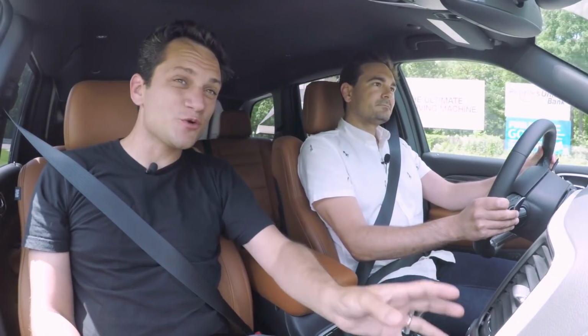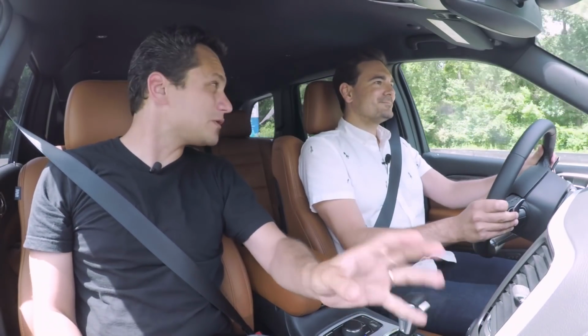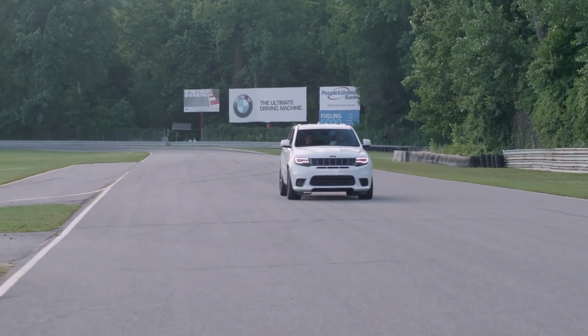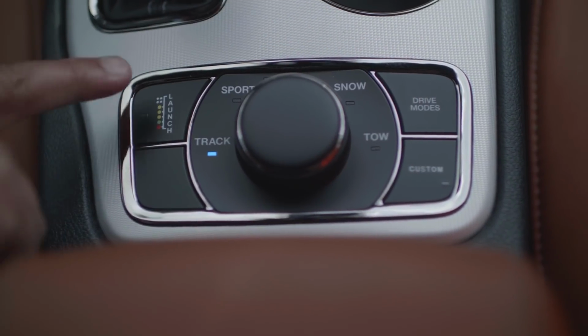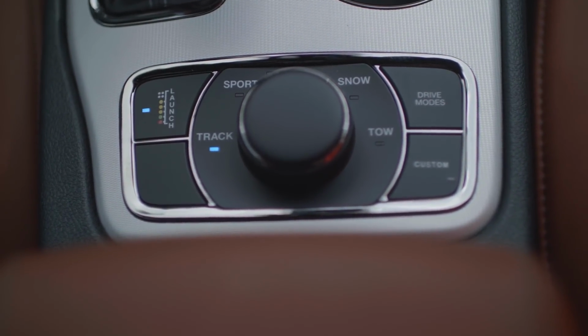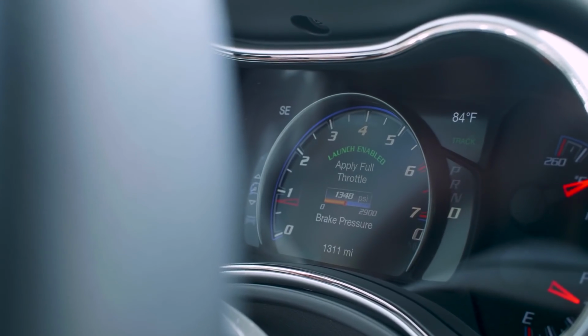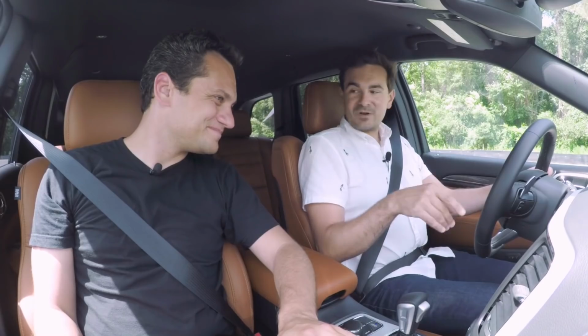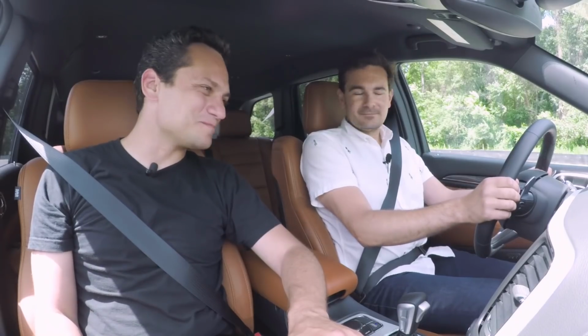So this thing's one great party trick is the launch, right? Yep. And that's a multi-step process. So walk me through it. First, we're gonna turn this mode knob to track. Then we're gonna push the launch control button. The dashboard is telling us to hold the brake with our left foot. And then we're gonna floor the accelerator with our right foot. It's gonna rev, and then we're gonna let go of the brake and it's gonna take off. Should we do it? Nail it.